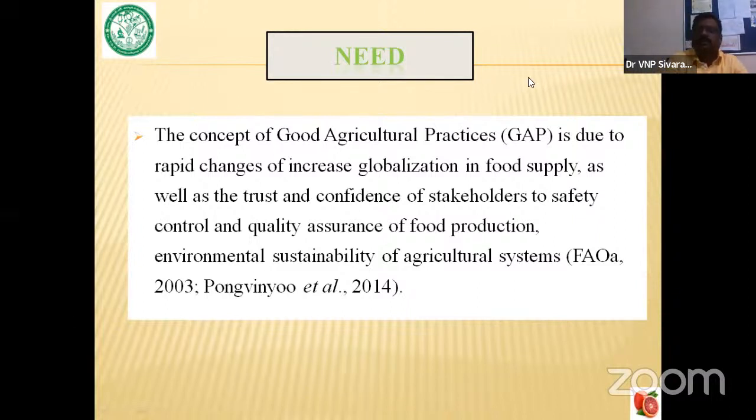As expressed in the Food and Agriculture Organization's bulletin, Peng Wing-Yu and his co-workers in 2014 told that the concept of good agriculture practice is due to the rapid changes in the increased globalization of food supply, as well as the trust and confidence of the stakeholders in the safety control and quality assurance of food production, and also the environmental sustainability of agricultural systems. This has been mentioned in the Food and Agriculture Organization's bulletin.